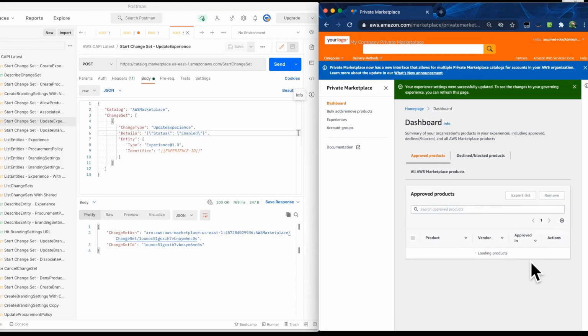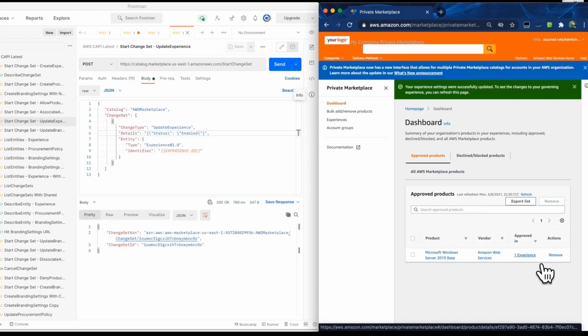Next, I will pass it on to Kevin from Presidio to show us how they are able to use APIs to manage their private marketplace and enable their customers in software procurement.